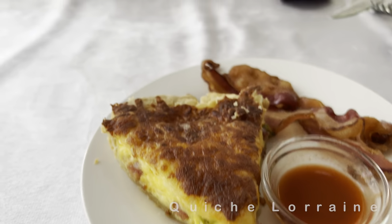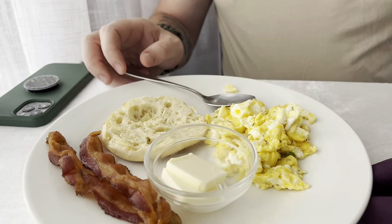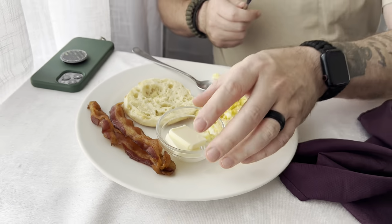Here it is. The eggs are fantastic. Yeah. Kind of butter. Good. That's what the butter's for.